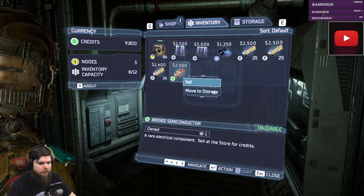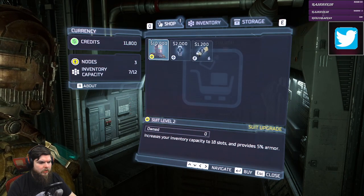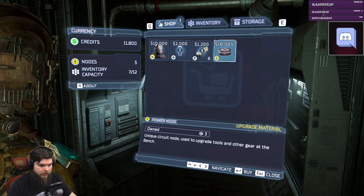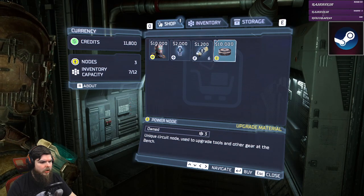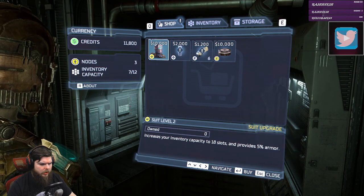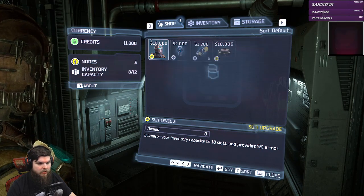Oh. Okay, so I can now buy nodes. Nice. Increasing inventory by 18 slots and provides... yes, please.